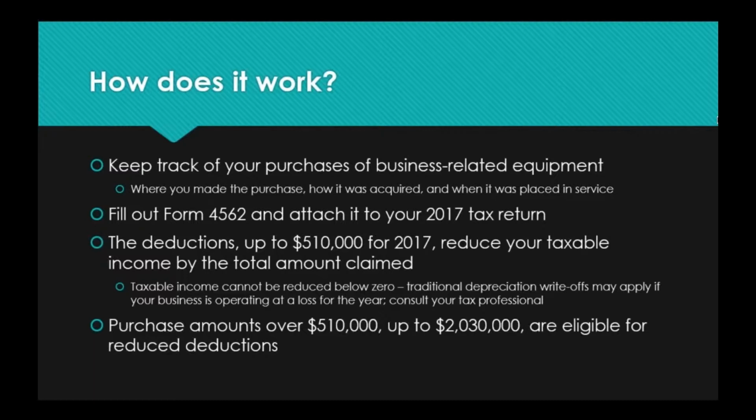How was it acquired? Did you buy it outright? Did you finance it? Is it a leased item? All 3 are eligible for this deduction. And you want to make sure you are documenting when it was placed in service. I'm probably going to touch on this a couple more times, but it is very, very imperative that you understand that simply owning the equipment does not mean that you qualify for the deduction. The item must be placed into service, so you must be using it in the course of your business in the same calendar year as it was purchased to be eligible for the deduction.